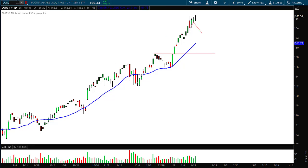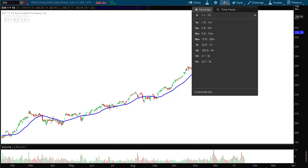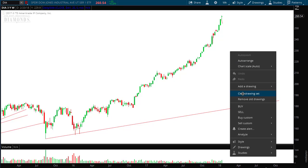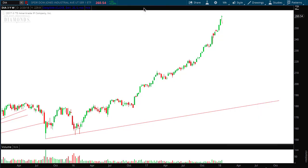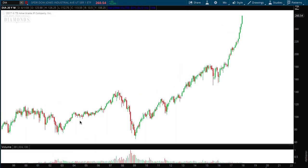Now, let's go to the diamonds. What I'm going to do here is I'm going to switch to a weekly chart so you can get the full effect of what I'm talking about. And I'm going to erase all of these lines and redraw for you the fan lines that I'm talking about and have talked about for many, many weeks. This is now a monthly chart. Look at this, folks. If you're drawing fan lines, a fan line is basically an indication of an accelerated trend.